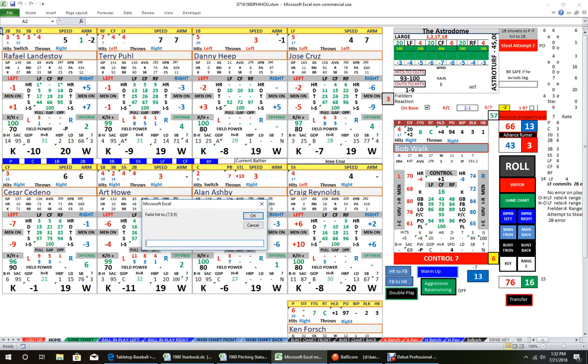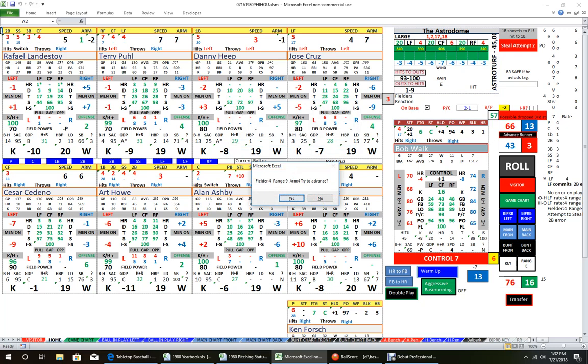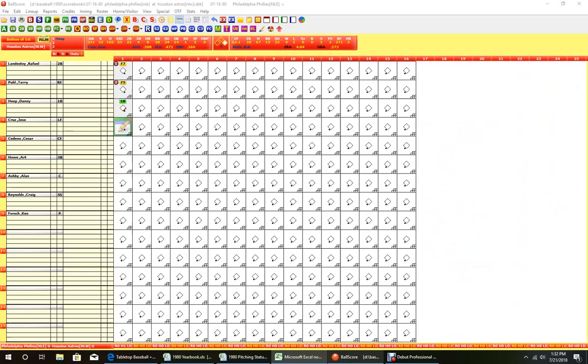That was a single to 7. We'll go hit 1, and Heep's speed would now be 6. And the fielder is 4. The fielder's reaction is 3, so he got a good reaction. So we got 6 minus 1, makes it 5. We add that to the range of 9, makes it 14. And we subtract 4, which makes it 10. So we got a 50-50 chance of him making it to third. And with a slow runner, we're going to say no, we will not advance and not even attempt to roll. So he will just move to second.